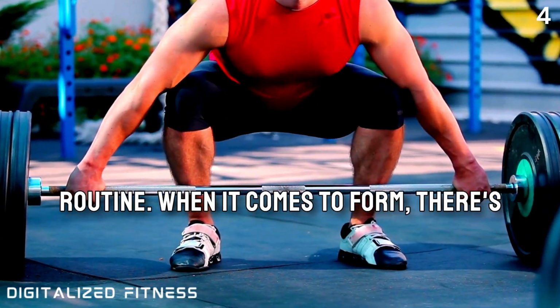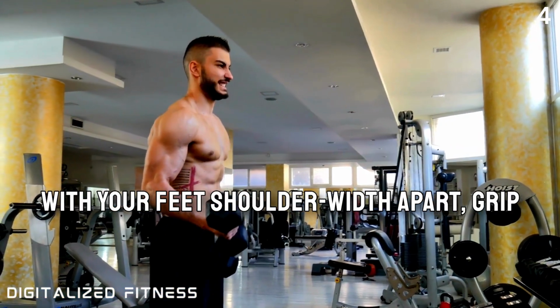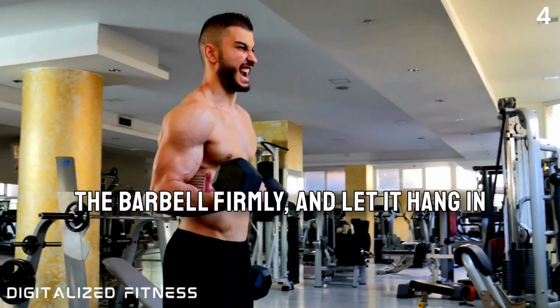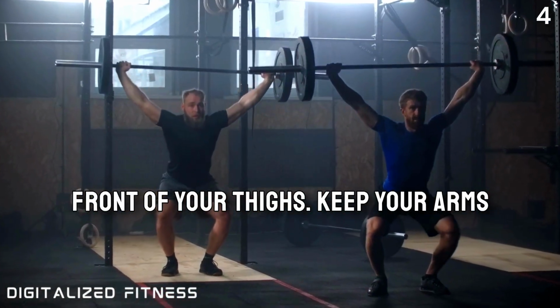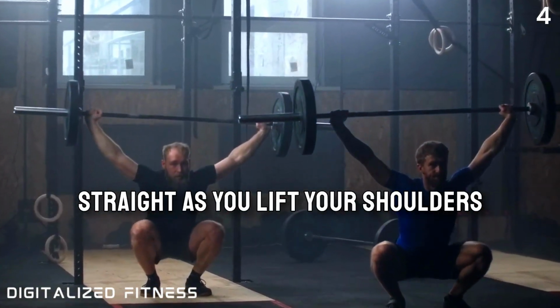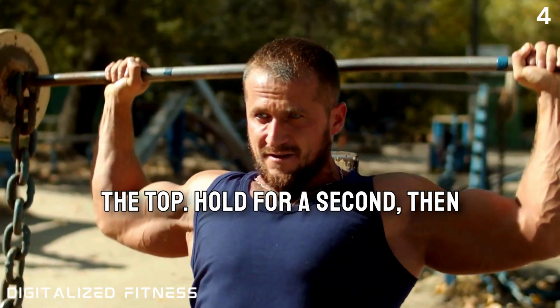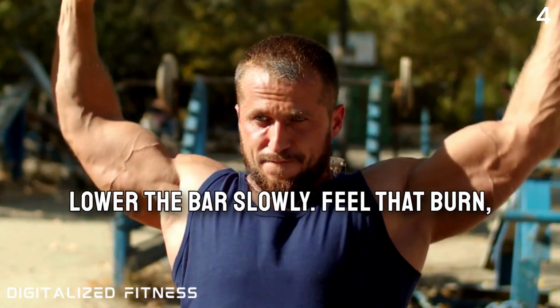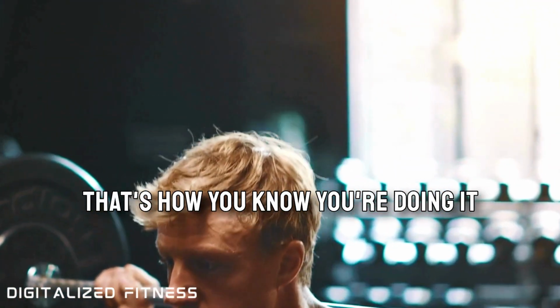When it comes to form, there's no room for shortcuts. Stand tall with your feet shoulder-width apart. Grip the barbell firmly and let it hang in front of your thighs. Keep your arms straight as you lift your shoulders toward your ears, squeezing your traps at the top. Hold for a second, then lower the bar slowly. Feel that burn? That's how you know you're doing it right.